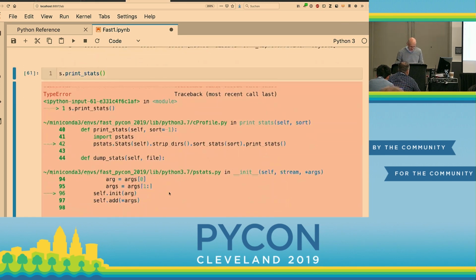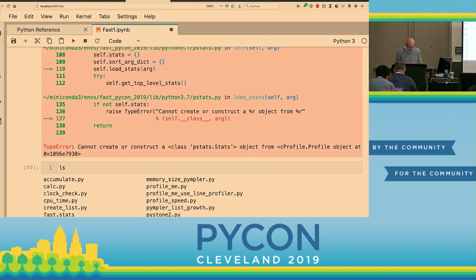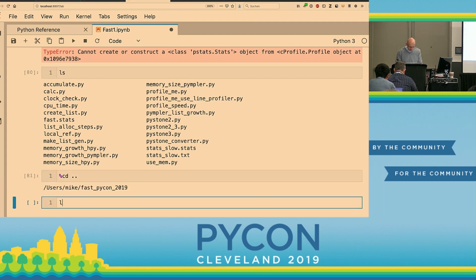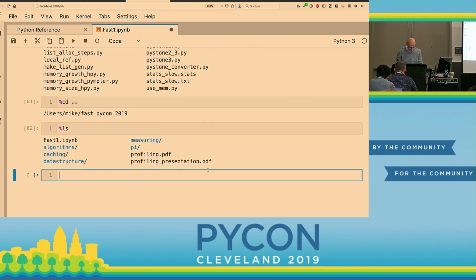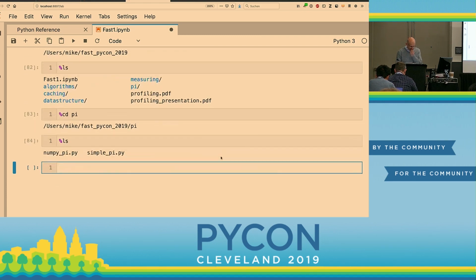Let's do a bit more complicated function. I always have my Py function, and I have to go to a different directory. So we go up one directory, and then we see there's pi. So this is a very stupid way to calculate pi. It doesn't really matter what the numerics do. So I can just import this, load this file.